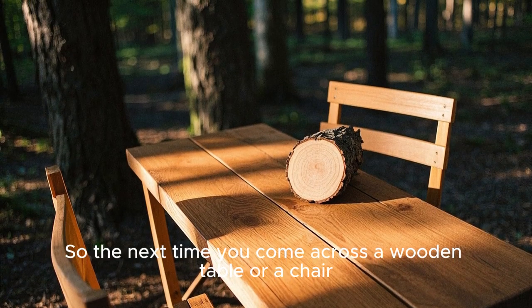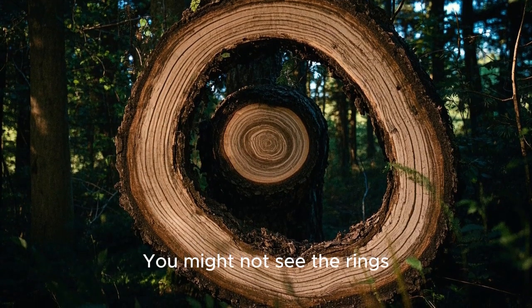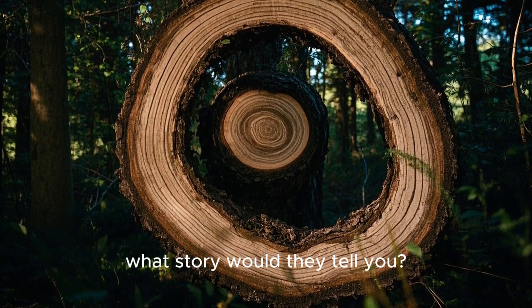So the next time you come across a wooden table or a chair, take a closer look. You might not see the rings, but if you did, what story would they tell you?